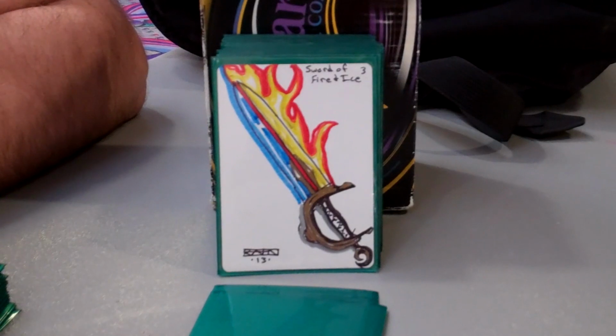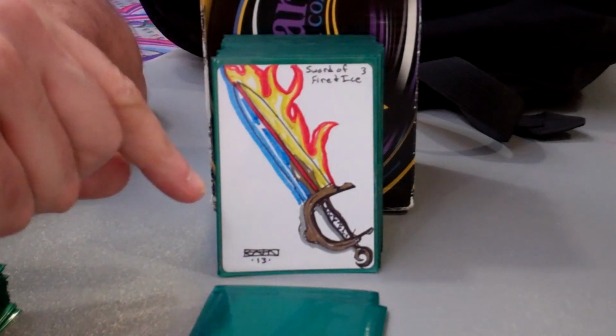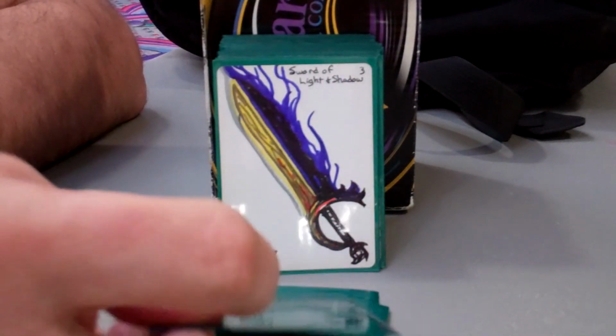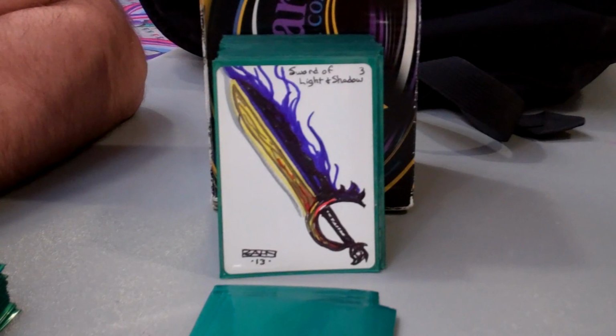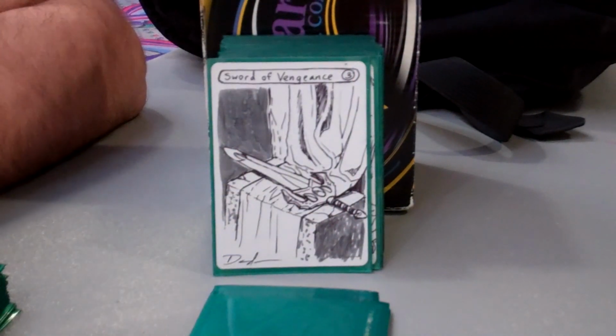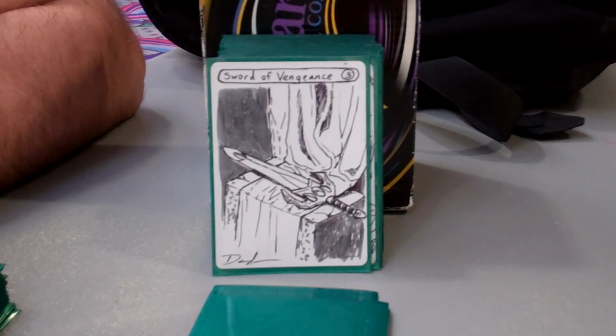And then these last two, Chris did sort of Fire and Ice, which is this one, and Light and Shadow here at Vegas, which he added quite a bit of color to them. That's the sort of Light and Shadow. And then the Sixth Sword, which is one of my favorite pieces in this too, Sword of Vengeance by Dan Scott.